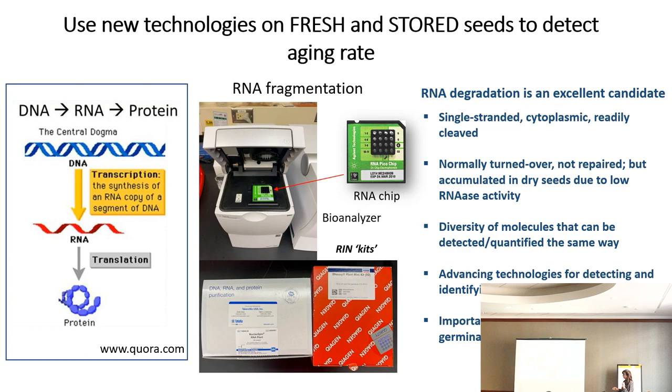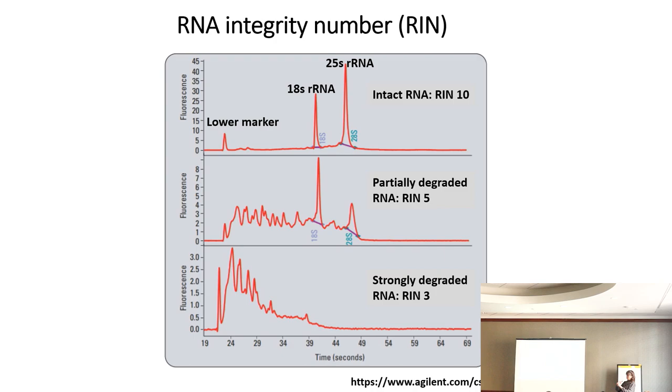The output from the bioanalyzer is, one, a gel that shows you how degraded your samples are, or an electropherogram, like I'm showing here. On the x-axis is time in seconds, and we can also plot that with nucleotides. The further out, the larger the molecule. On the y-axis is the amount of fluorescence attached to your RNA. With the bioanalyzer, you get a number, RIN, an RNA integrity number, from 1 to 10, with 10 being highly intact, high-quality RNA. As you go down, you get much smaller fragments in your electropherogram, and your RIN value starts to drop. RIN is a proprietary number, so calculating it without the bioanalyzer is not possible.